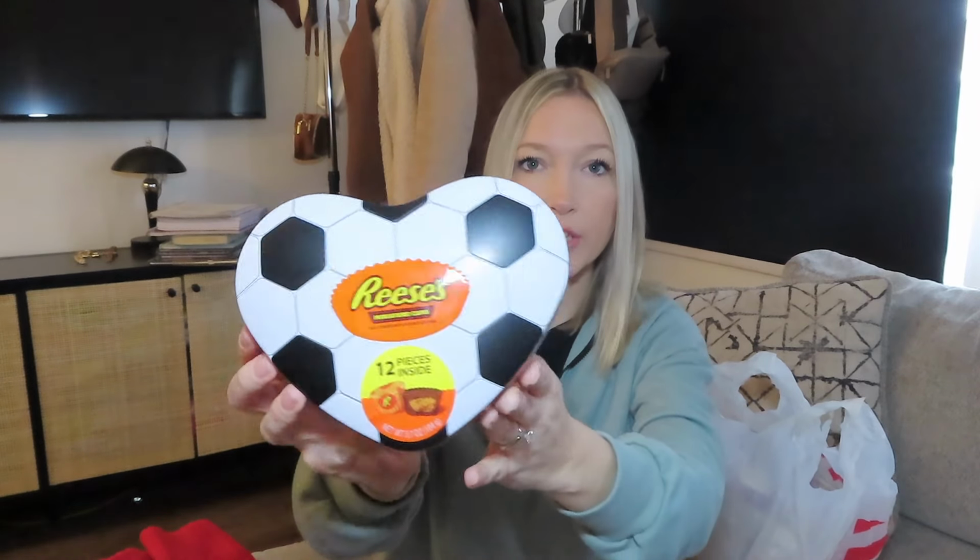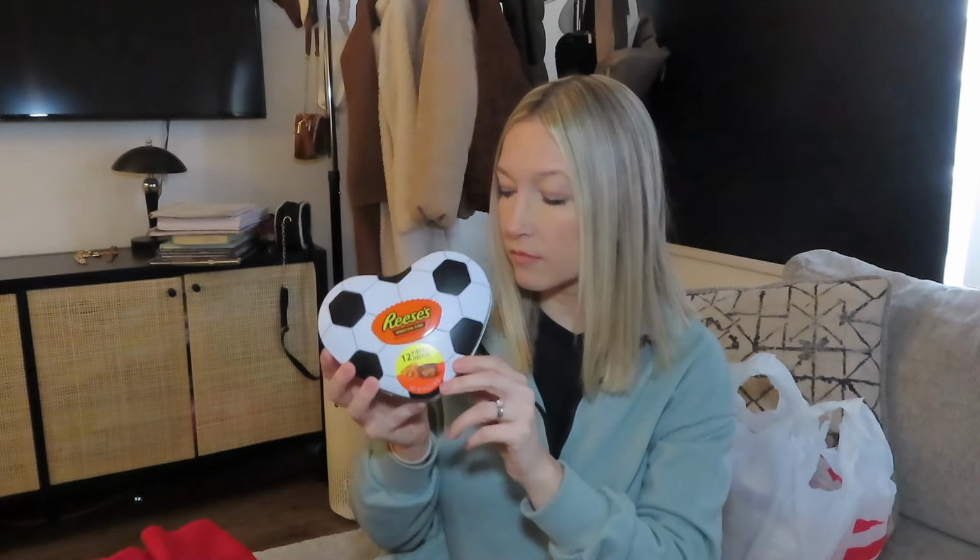Cute for Valentine's Day. My son does play soccer, so at Target they have the cute little, they even have a football one too, and he does enjoy football, but we went with soccer. But the cute little heart tin that has the soccer ball look on there. So I thought this would be really cute and definitely a more boyish thing. Obviously it could go for a girl too, but I thought this would be cute to add to his basket.